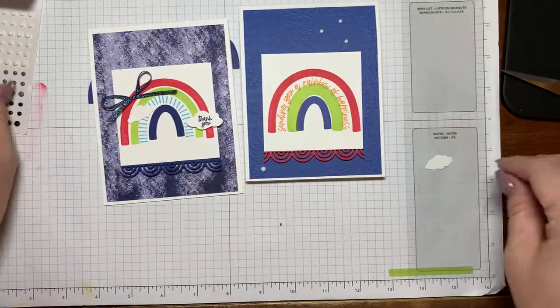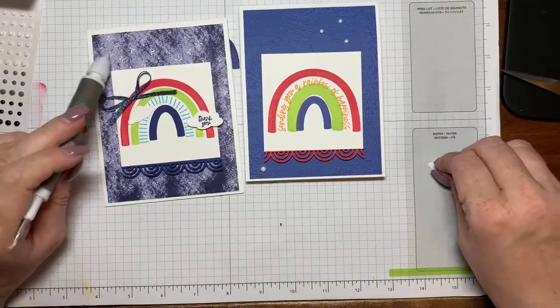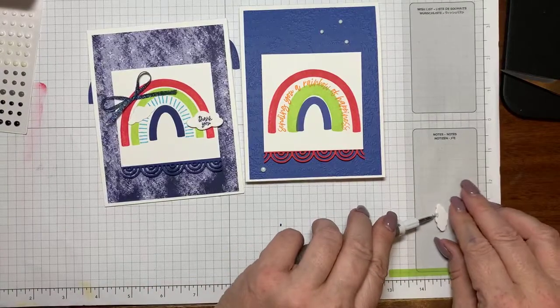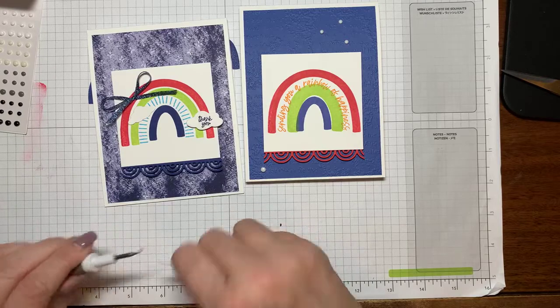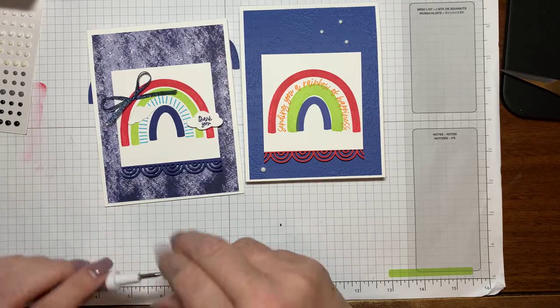And I do. I'm really liking this Tea Boutique paper. I think it's a lot more interesting than I was going to give it credit for, I guess.